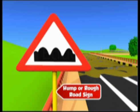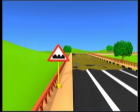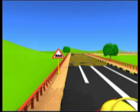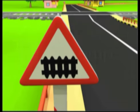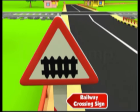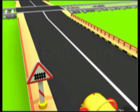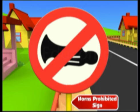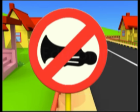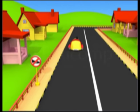This is the hump or rough road sign. It tells you that the road ahead is rough and bumpy. This is a railway crossing sign. It indicates that there is a railway crossing ahead. This is a horns prohibited sign. It means that you cannot blow your vehicle's horn in the area.